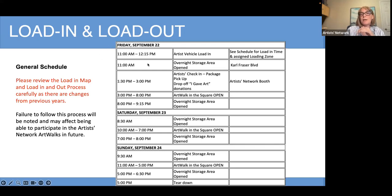So depending on the rentals, the people who have rentals might have a little bit later load-in schedule than the people who don't have rentals. So I'm just going to preference that. If people have questions, they can reach out to me. But the general load-in schedule is your load-in time will be between 11 a.m. and 12:15 p.m. The overnight storage will be open at 11 o'clock.